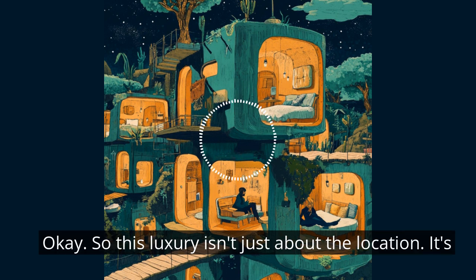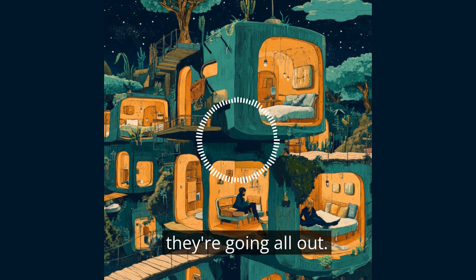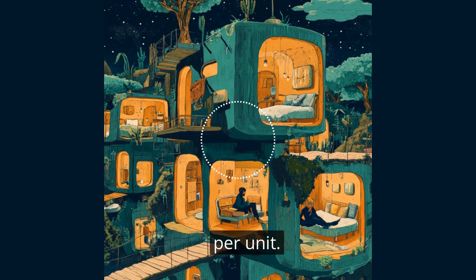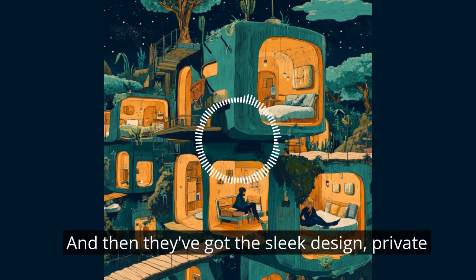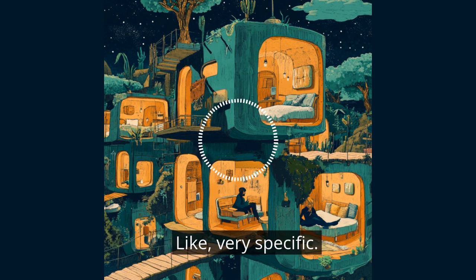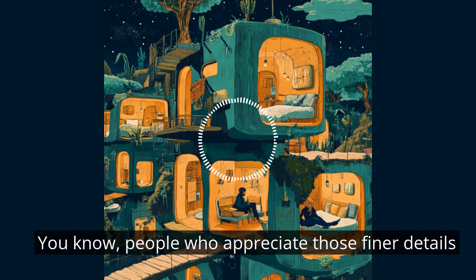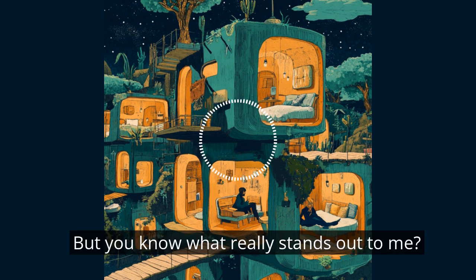So this luxury isn't just about the location. It's about the apartment itself. And let's be honest, they're going all out. They're talking spacious apartments, a whole floor per unit. In a city as densely packed as Hong Kong, that's unheard of. And then they've got the sleek design, private terraces, fully equipped kitchens. They even mention Le Creuset cookware, very specific. It's clear they're targeting a specific clientele, people who appreciate those finer details and subtle markers of luxury.